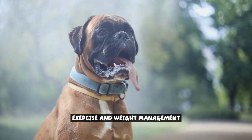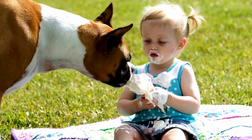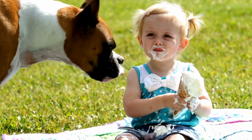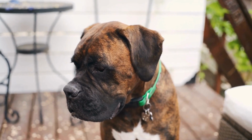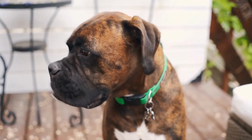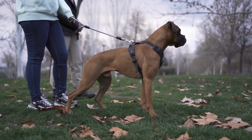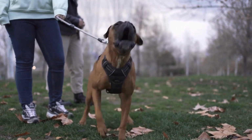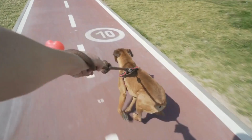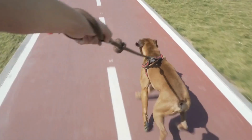Exercise and weight management. Regular exercise and weight management are key factors in preventing respiratory problems in boxer dogs. By maintaining a healthy weight and implementing appropriate exercise routines, owners can significantly improve their pet's respiratory health. Boxer dogs are known for their high energy levels and active nature. They require regular physical activity to keep their muscles strong and their body functioning optimally.